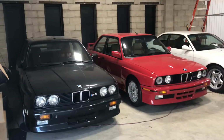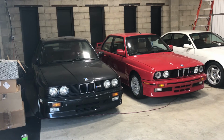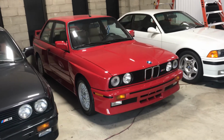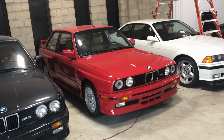So, last but not least, a couple E30 M3s that are in process. Diamond Schwarz on Cardinal with 73K, I think. And this one's on the market. This is a 52,000 mile car we've had 3 times now. Super nice, honest, original survivor.